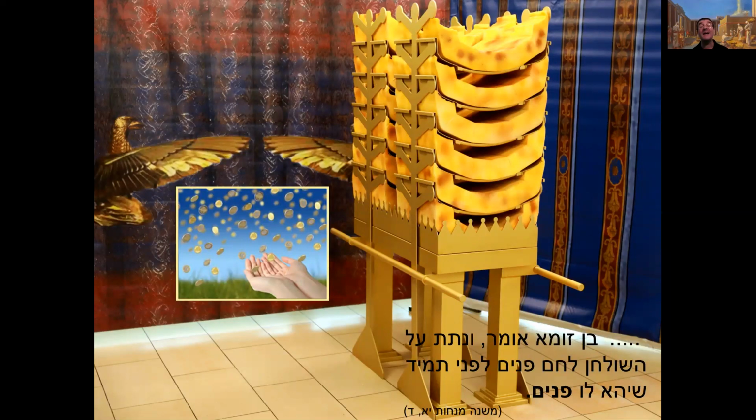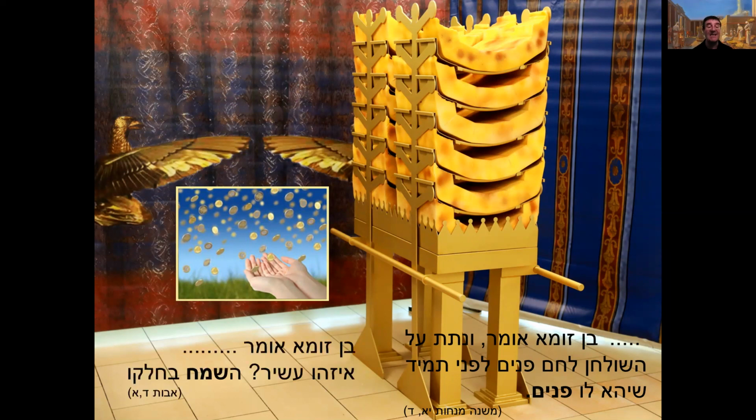And if we want to find out what kind of panim Ben Zoma was talking about, what he intended when he was talking about panim, we look at another Mishnah of Ben Zoma from Masechet Avot, Pirkei Avot. Ben Zoma Omer, Ezehu Ashir? Hasameach Bechelko. Someone who is rich is someone who is sameach, is happy, smiling. Bechelko, he's happy with what he has.